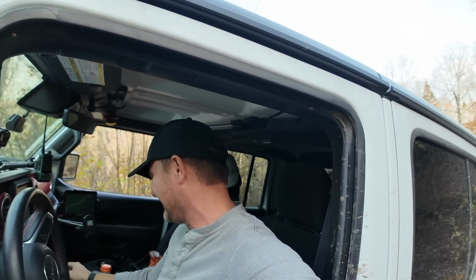Alright, well I guess 4-low is still needed. Well, we were wondering why it was called Washout Way, and we found the reason why. Huge washouts. So you can stay high right on it if you want, or you can disconnect the sway bar and get flexy with it. We're at a 25-degree roll right here.